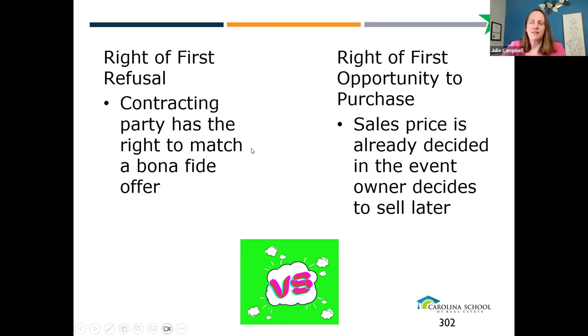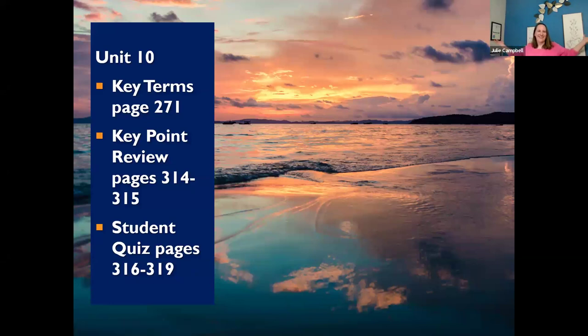And speaking of 7, 8, 9, and 10, we did it. Unit 10, those key terms are back on page 271. Key point review is 314. Student quiz on 316. As we said after 7 and 8, you guys, we are done with contract law. I need you guys to keep going back and reviewing. You saw lots of red stars. We keep moving forward, though.